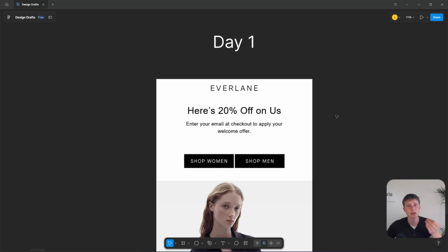So when someone really just wants the offer for now, they can immediately see, here's 20% off on us. And then, oh, I need to enter my email at checkout, and then the welcome offer will be applied to my order. Basically, people can go on from there and either scroll down on the email or just place an order or browse a website or whatever they want to do.